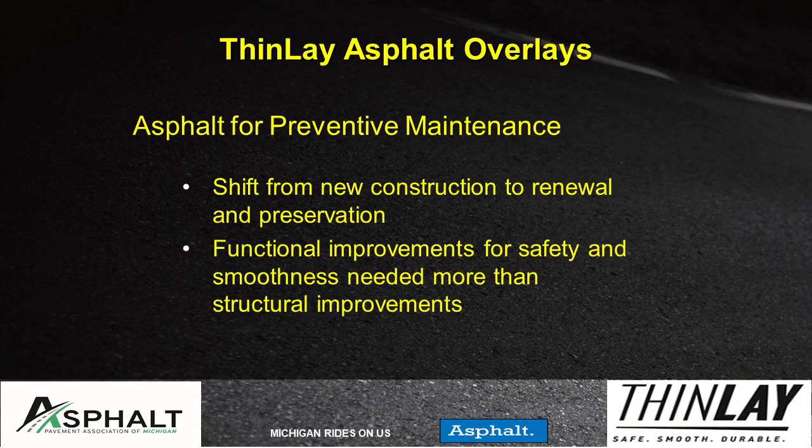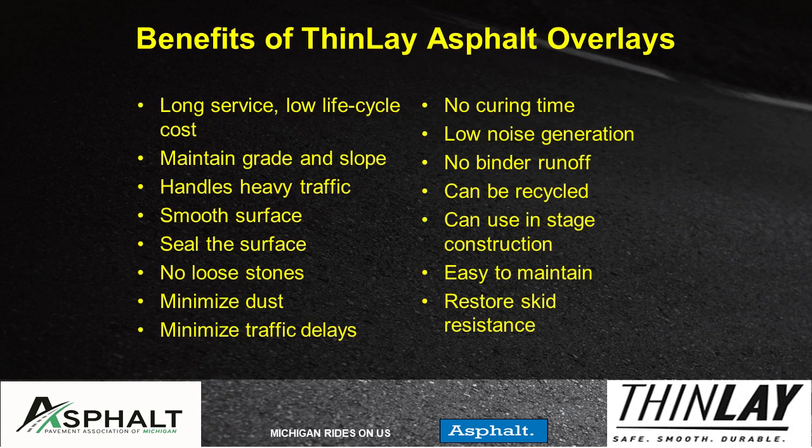So Thinlay asphalt overlays have a number of advantages to recommend their usage. Most importantly, they provide long life and low life cycle cost. Their application provides a means of maintaining grade and slope on a road. So anytime you're paving an asphalt, the floating screed of the paver allows you to fix up the cross section of a road and any dips in the road, so you can really maintain the grade and slope.